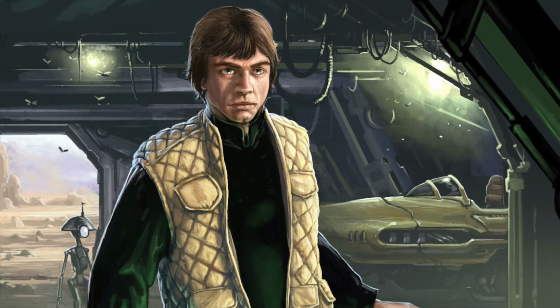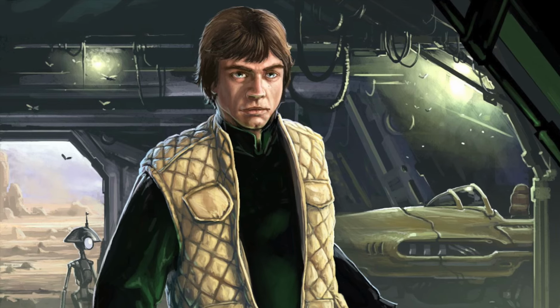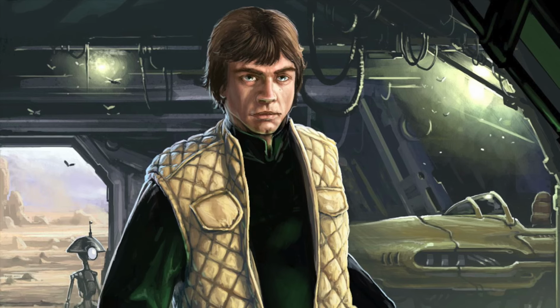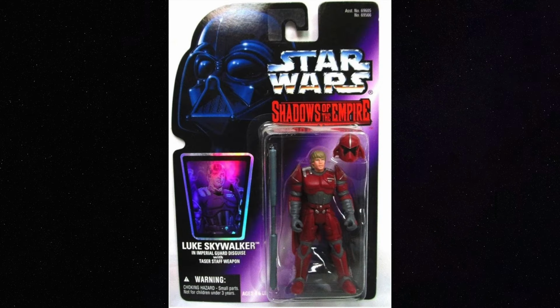But interesting enough, there's also a brand new Luke and Leia. As far as the Luke goes, I think there's really two outfits you could go. You could go this outfit with the yellow vest. I think this one is an okay outfit. It's not my favorite one, but I think it would definitely get the job done. Or there's the Imperial Guard disguise, and this is the one that I really like and I really want to see come to the Black Series line.